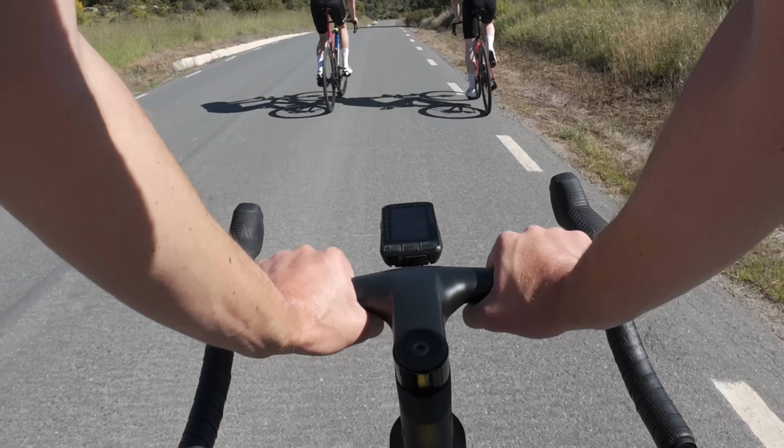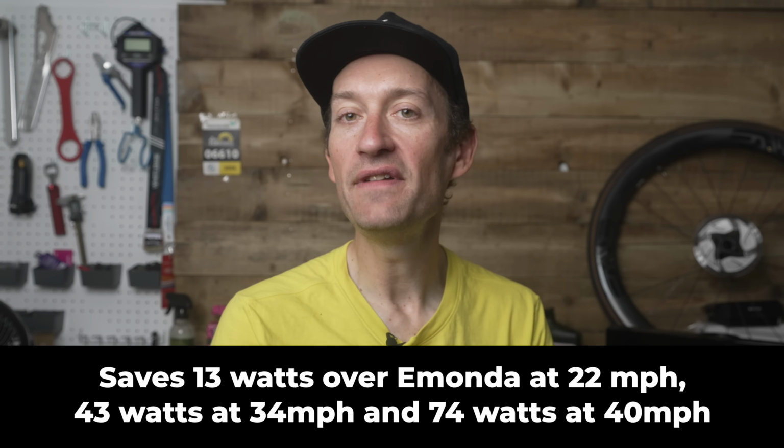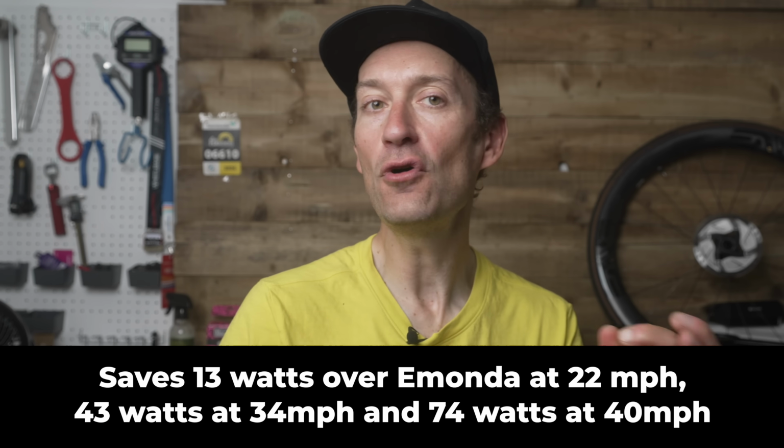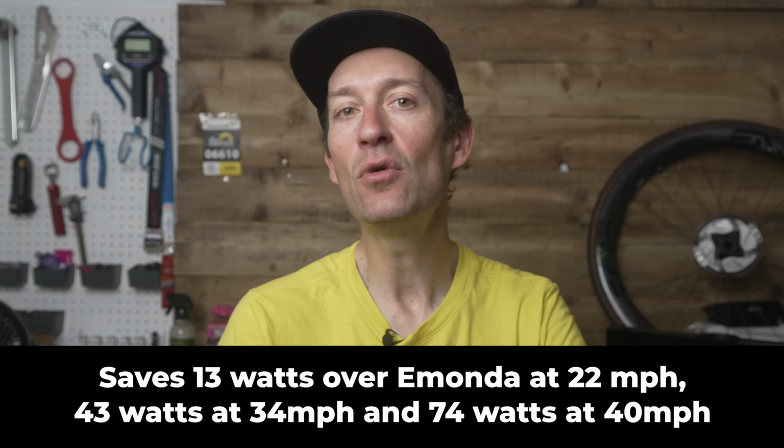Right, time for some aero claims, and Trek is claiming the new Madone saves 13 watts over the old Emonda at 22 miles per hour, 43 watts at 34 miles per hour, and a massive 74 watts at 40 miles per hour, which shows how bad the Emonda was on the aero front.